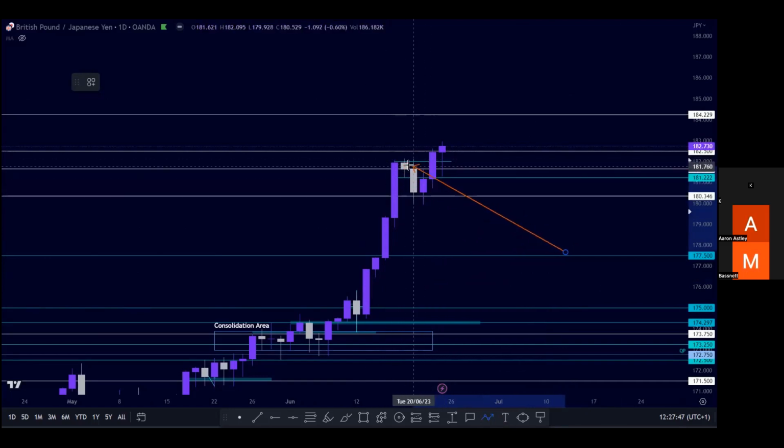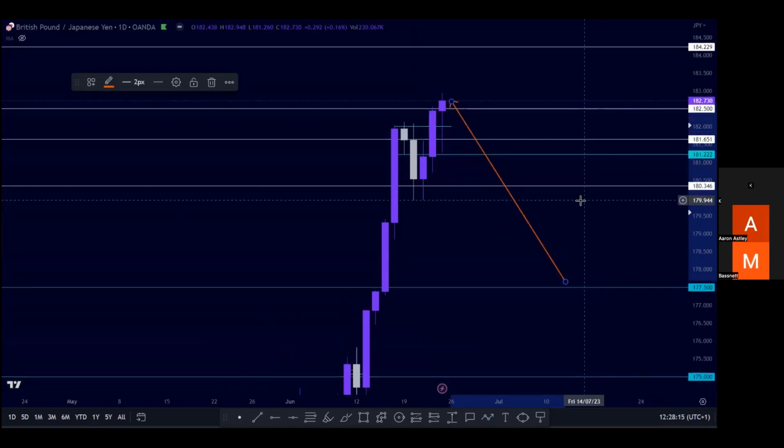But the sellers were only able to bring it back into the 180,300 area before price established support and then took up again, and it broke through this daily structure point and this small area of consolidation on the lower time frames. It broke through that area with a lot of momentum, established resistance at 182,500, pulled back, grabbed liquidity, and then as you can see, it came up and it's closed above that 182,500 area, and sitting there.